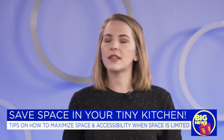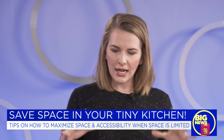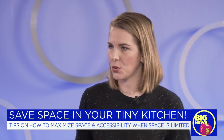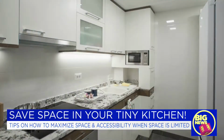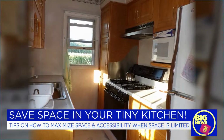And I mean, the kitchens that I see in New York City, sometimes it boggles my mind. I'll see a kitchen without any cabinet space and a full-size dishwasher. I mean, what? A studio apartment, full-size dishwasher, and no cabinet space. It sometimes boggles my mind. So I have seen it all.